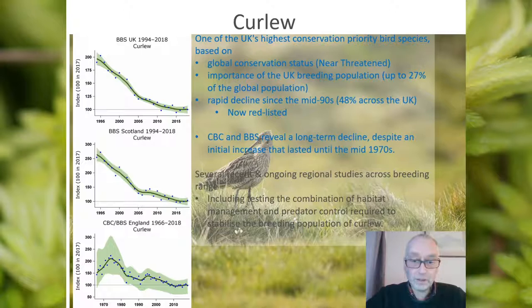There have been a number of recent and ongoing regional studies for breeding curlew, including studies testing the combination of habitat management and predator control required to stabilise the breeding population.